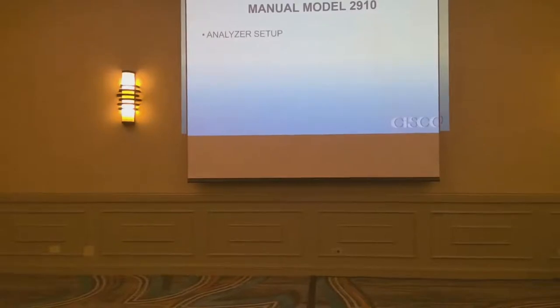So there's some analyzer setup which will make your life a lot easier if you're going to run this test here. Normally in a SIM system, the analyzer is set in an aux mode. Don't worry about it. However, your Thermos, your CAPs have got the ability to go to the NOx NO mode and it automatically switches back and forth between the two modes.